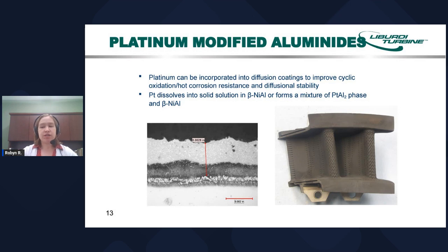A common addition to the aluminide coating is platinum. It's often incorporated into aluminide diffusion coatings to improve cyclic oxidation resistance and is often used in components that see a lot of potential hot corrosion damage, such as that LM2500 Row 2 vane as shown before. The platinum dissolves into either a solid solution in the beta aluminide or forms a mixture of platinum aluminide phase with the beta aluminide. So the micro on the left shows the LSR platinum aluminide coating with the light region showing the platinum-rich layer of coating.